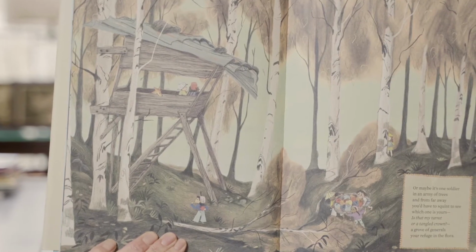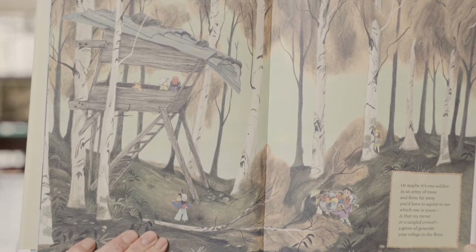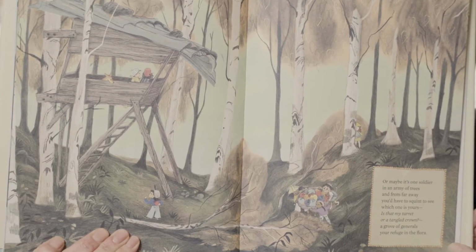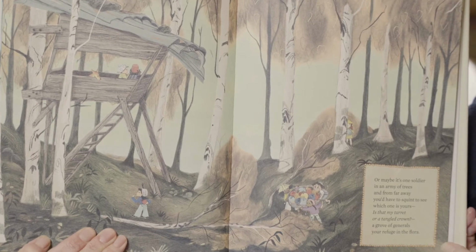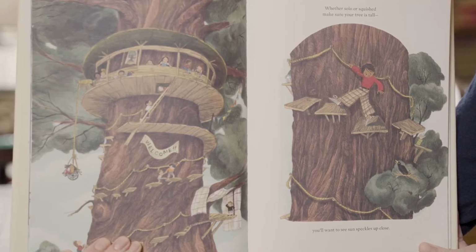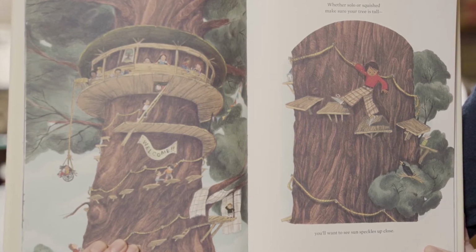Or maybe it's one soldier in an army of trees, and from far away, you'd have to squint to see. Which one is yours? Is that my turret or a tangled crown? A grove of generals, your refuge in the flora. Whether solo or squished, make sure your tree is tall. You'll want to see sun speckled up close.